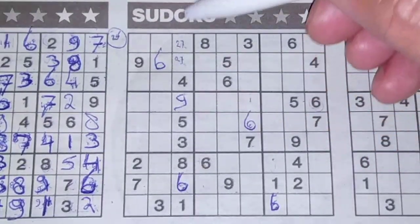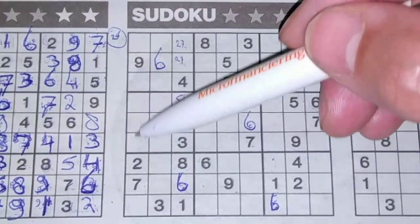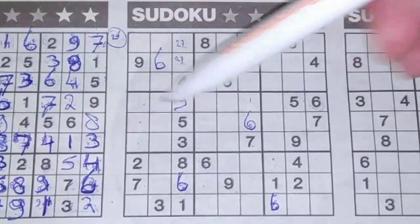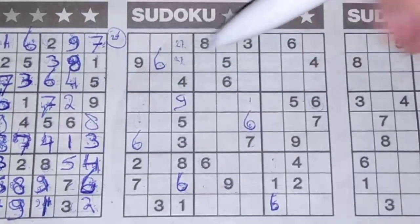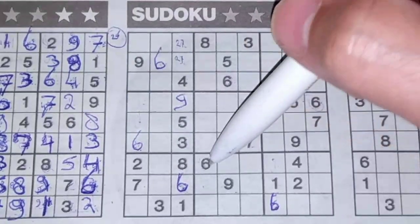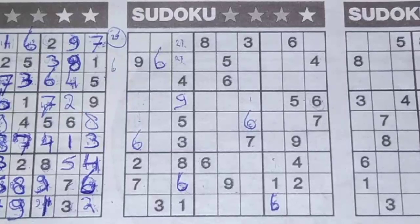6 in the third column, 6 in the second column, so in the first column, the only three places for the 6 should be here, here or there. We see here 6, no 6 there, here 6, no 6 there, the only place for the 6 should be there. And all the 6s are used, I can see. Yes, all right.